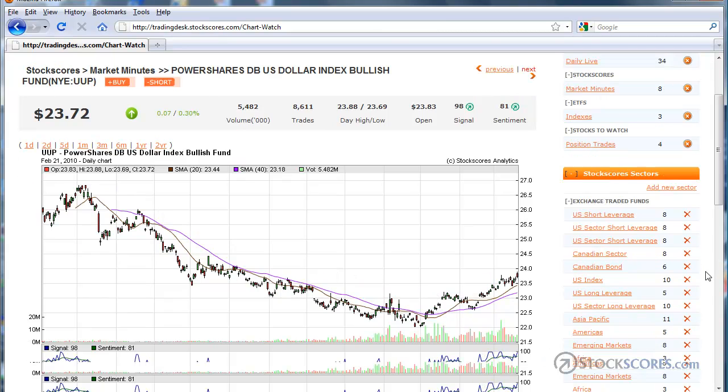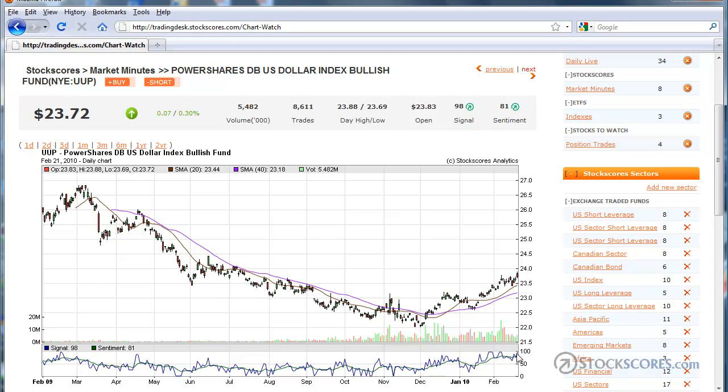You can see that the sentiment stock score down at the bottom of our chart has gone into positive territory, and I think that the US dollar is going to be a good performer relative to global currencies, although perhaps not relative to the Canadian dollar. However, I do think that the US dollar is looking a lot better, and that's simply because in the global sense, the US dollar is still seen as a safe store of value.